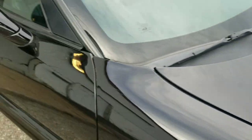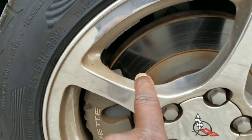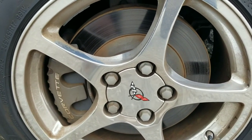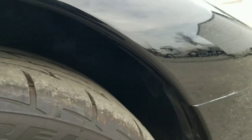Hopefully you can see it. It's dirty. Look at these wheels. Filthy. Got to bring that polished aluminum back up, so I'll be cleaning all of that. It's got scratches and different things in the paint.